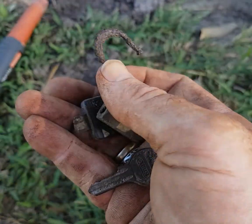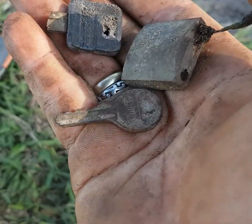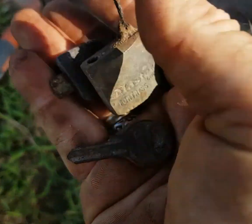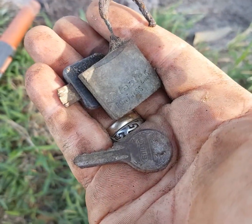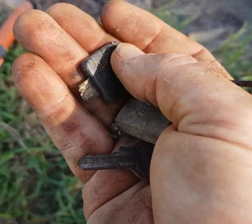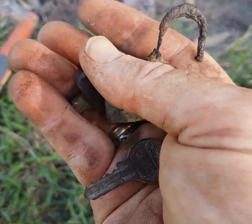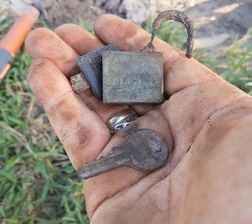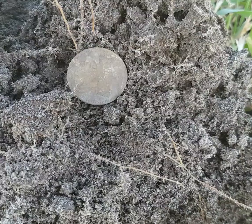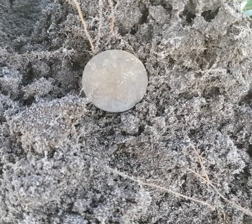Well, just a minute ago I found an old padlock, and now I think I've found the key. They're probably about 20 metres apart from each other, but yeah, just a padlock and the key, and I think that's a broken key. Just funny how they came together like that.